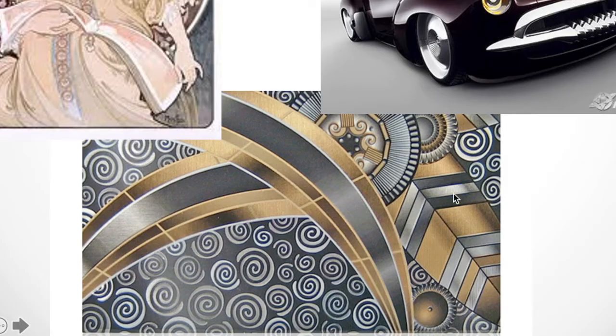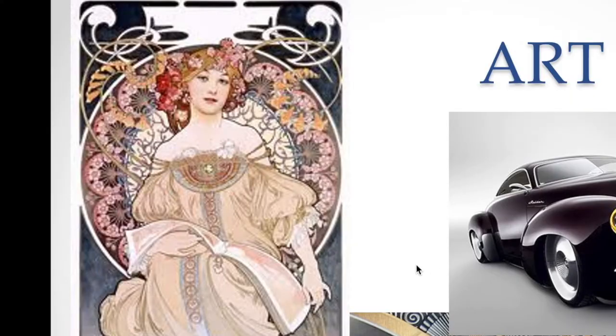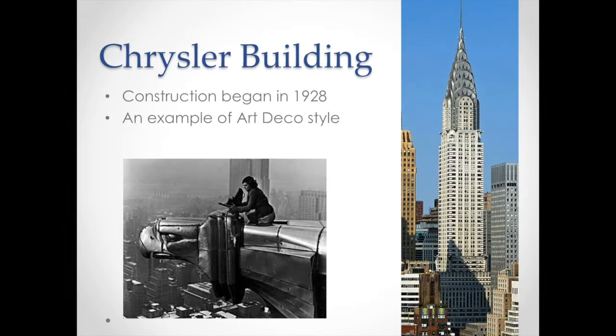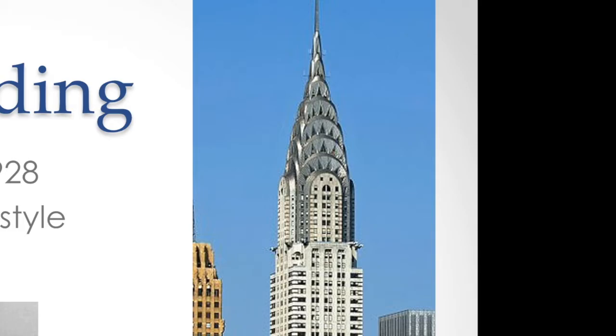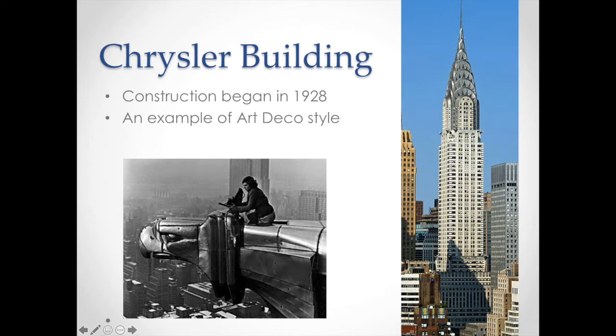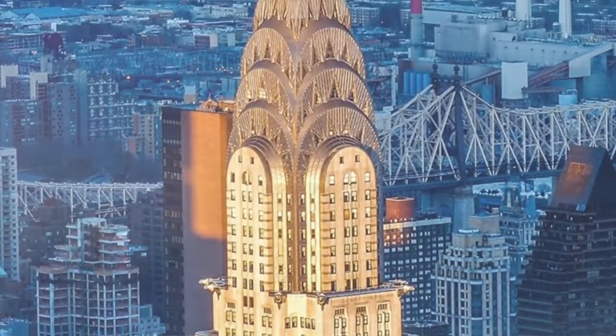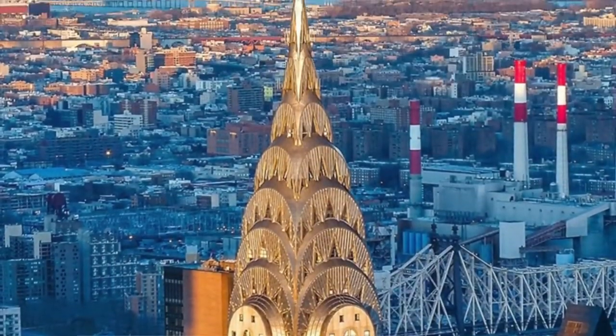A lot of Art Deco style has geometric shapes, a lot of metallic colors, so like golds and silvers, but it also has sort of an organic quality. So it's a sort of mix of technical geometry and beauty. The quintessential Art Deco skyscraper is the Chrysler building, and it has a lot of the hallmarks of Art Deco. It has geometric patterns, has lots of chrome and steel. It's a very shiny building, and it has this big, tall spire on the top. So that is the really defining characteristic of an Art Deco building.